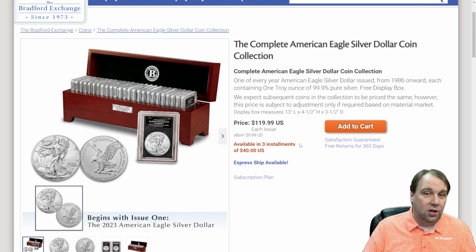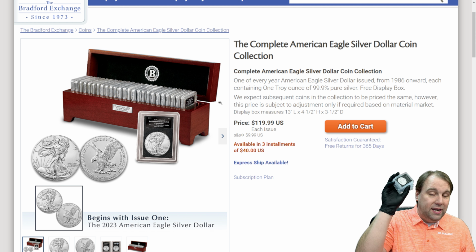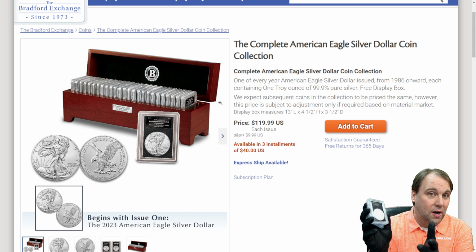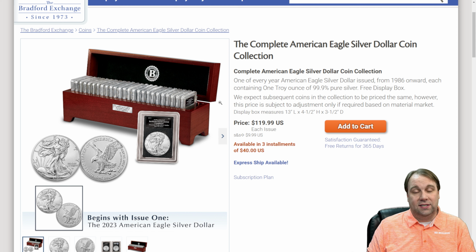So I'm going to go a little bit more in detail here with this because it's absolutely crazy. And believe it or not, this right here is proof that people buy these. Now, of course, the ones in my hand, I did not buy from Bradford Exchange. I bought these third party and I paid way less than what they are selling them for.